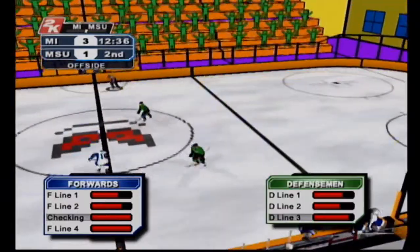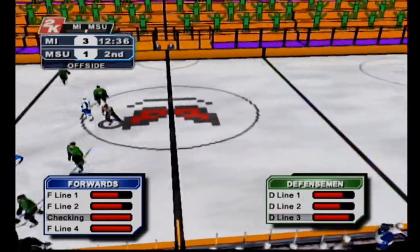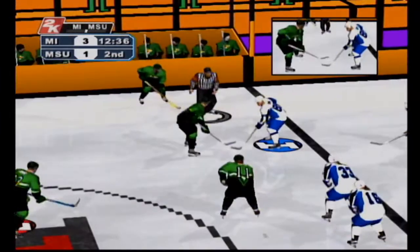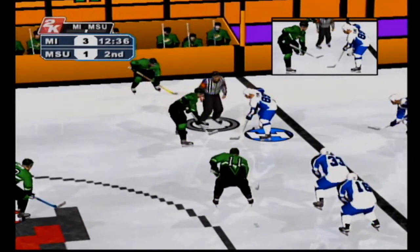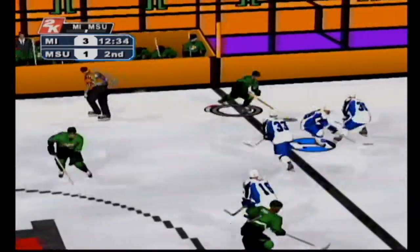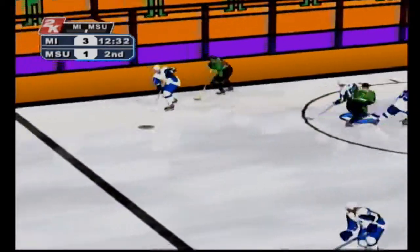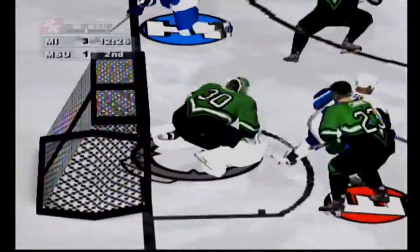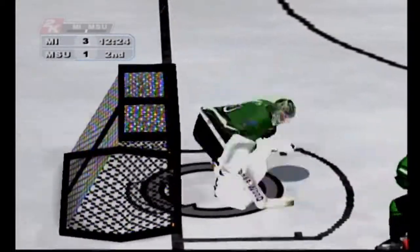The visitors changing shifts for their forwards. The home team get nailed for offside. Another face-off about to commence here shortly. The home team get the face-off down 2. And it's a 2-on-2. And now into the zone. It's shot. Comrie delivers the nice body check.